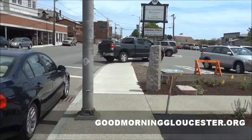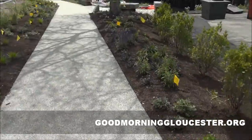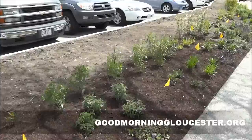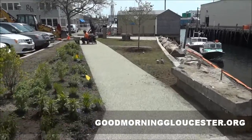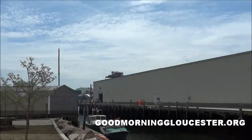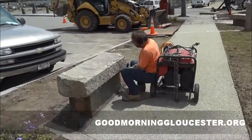But this curve right here brings you right back down onto the waterfront where the Gloucester House is, and there's all landscaping and landscape design. Our own Kim Smith helped with the landscape design. But this is another spot you can really see the commercial waterfront. The Fisherman's Wharf offloads their boats right there. Got a guy working on this bench.